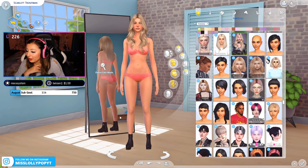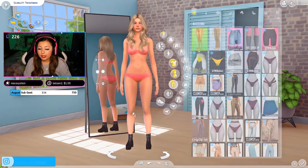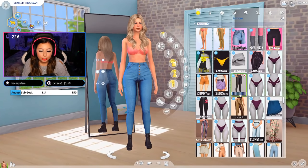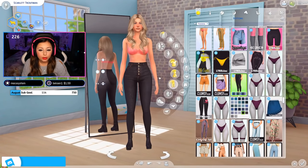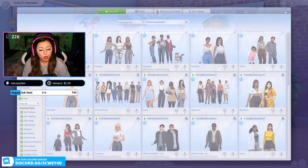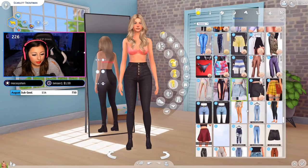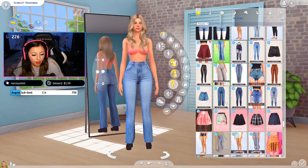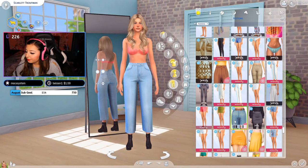Did you get wedding CC for Barn Wedding? No, I completely forgot. I should have downloaded some, shouldn't I? I'm such an idiot. Right, so from what I saw, what she was wearing on here, let me just make sure I'm matching up. She had these high-waisted jeans on with a little cropped, tucked in top. So we'll see if we can match it up with some CC that I've got. So I think we're looking more, probably not high enough there.